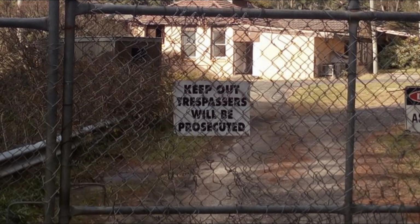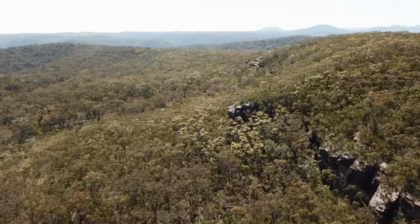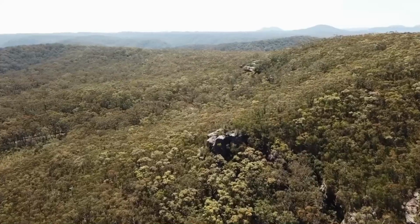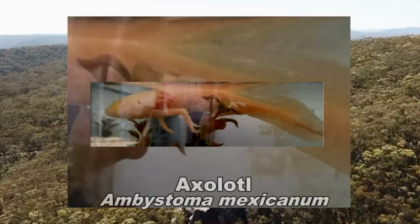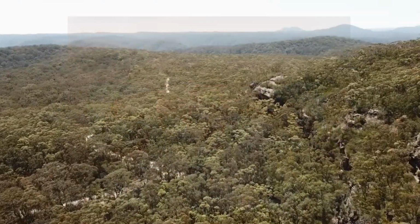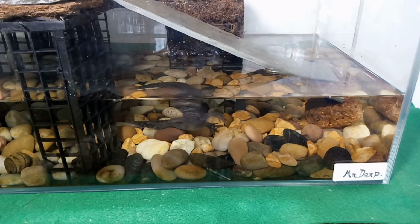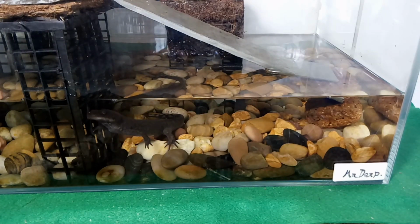So as far as pets go, unless you own a cat or a dog, there's not a lot of options. But one of the few exceptions, and the only exotic amphibian that you can keep legally here, is the humble axolotl. So for those that still want to believe that he's a tiger salamander or a mud puppy or something else, we just don't have those here.